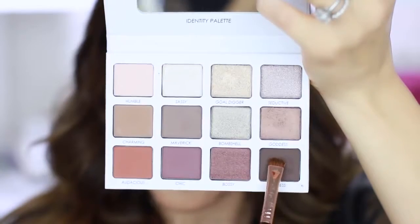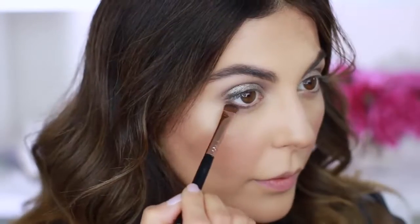Next, I'm going to pick up a little bit of Fearless, which is the darkest brown in the palette. And then I'm just going to apply this on the outer corners, both on top and bottom.